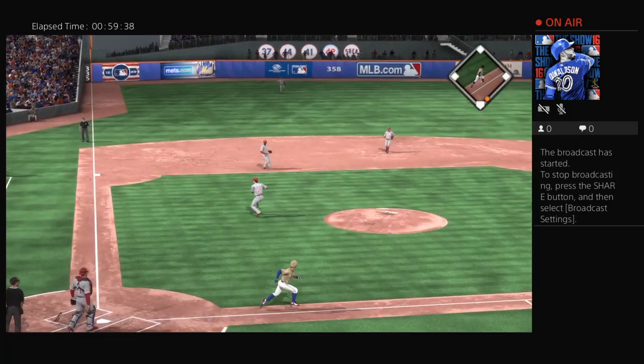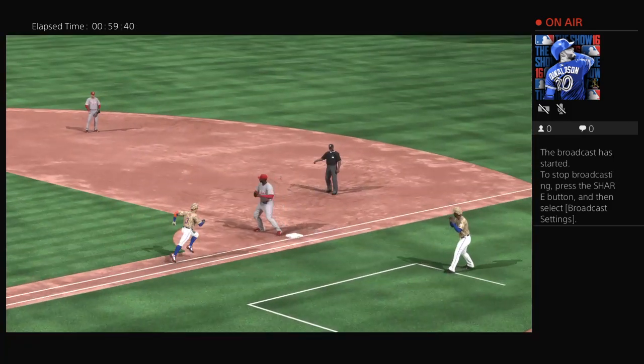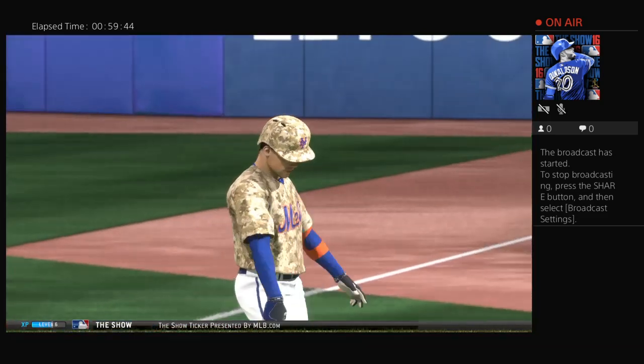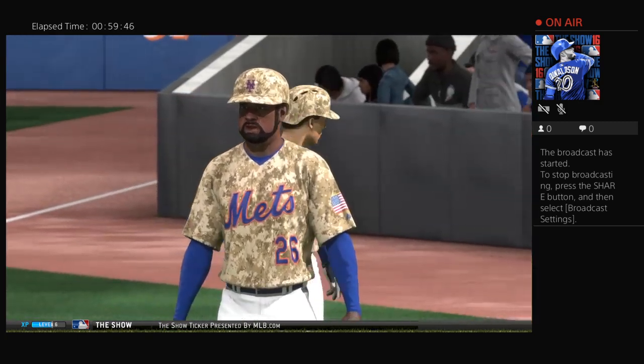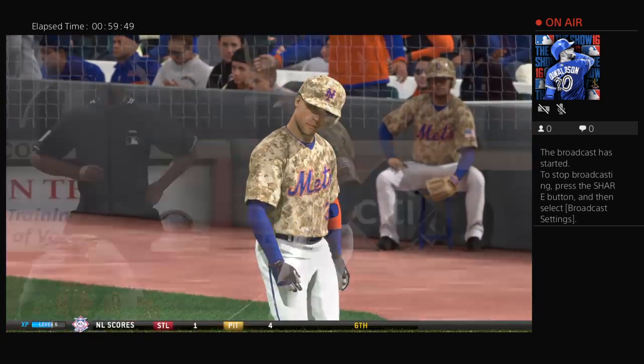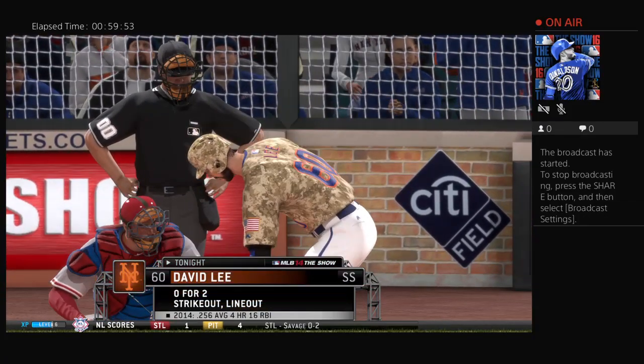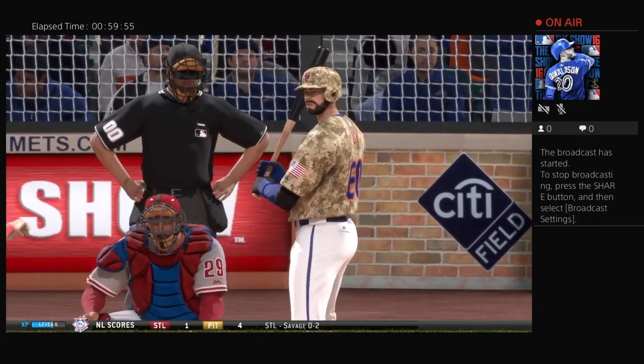Swing and a high chopper. And a good throw gets him, 1 gone. Now batting, shortstop. David Lee will dig in now. He struck out and lined out in his first 2 at-bats.